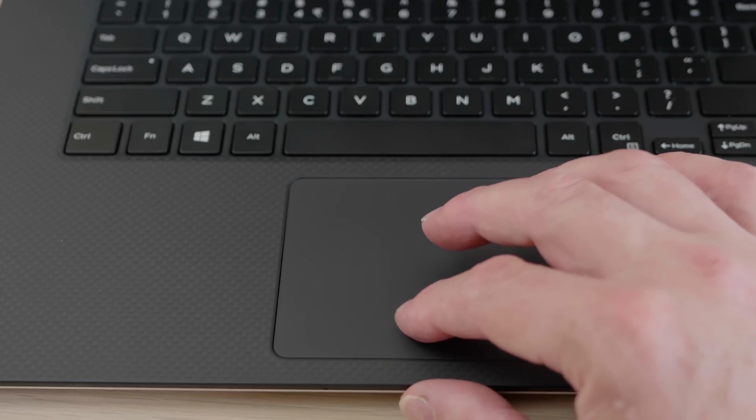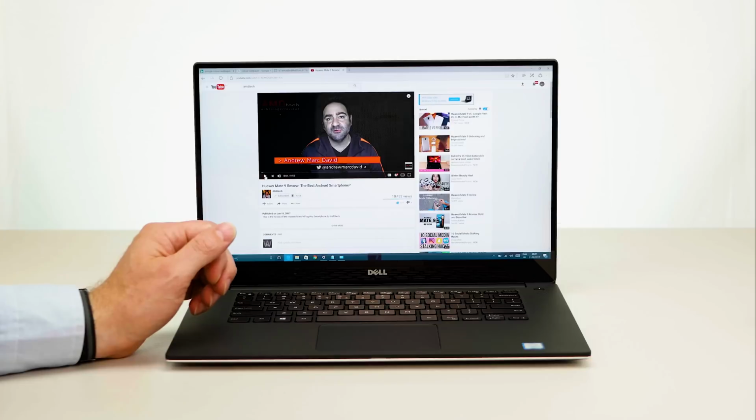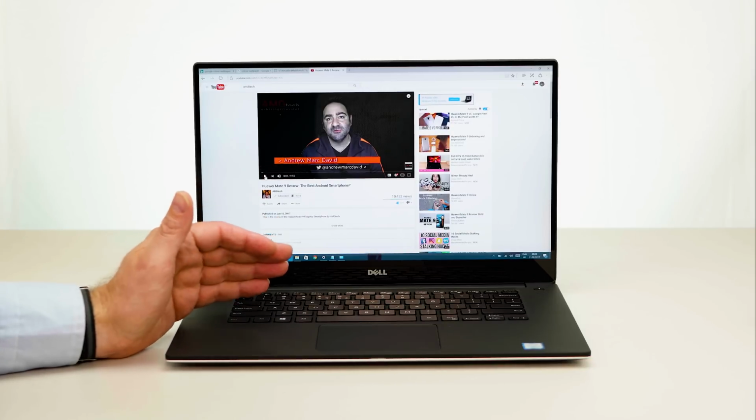So when it comes to heat and noise, the Mac did get hotter. It does throttle a little bit. The XPS 15 and MacBook Pro, the noise they produce is more or less the same, but I did notice the MacBook Pro was hotter.